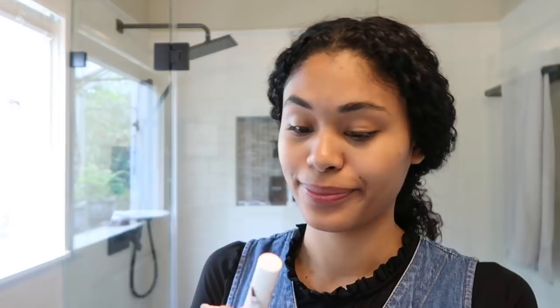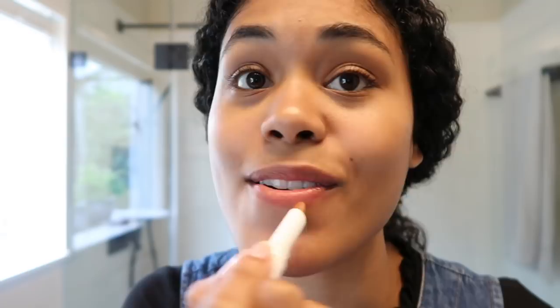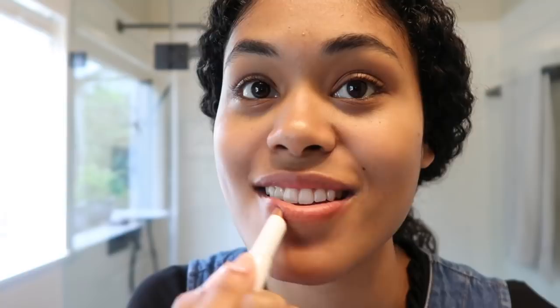Hey, lip balm. And then you put on the Generation G in Leo, the lion. You can just keep going, I guess. Go to town on it. Just keep going.